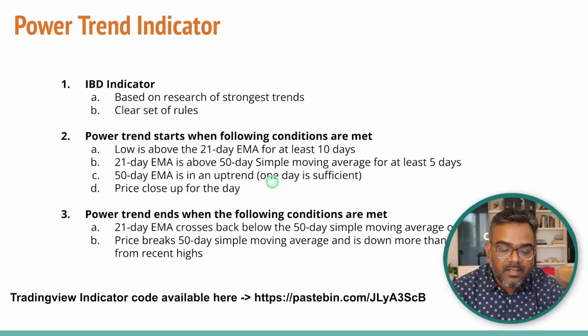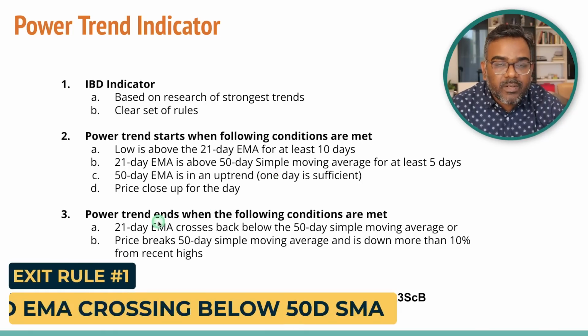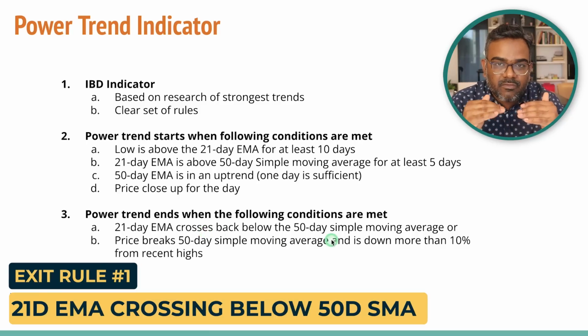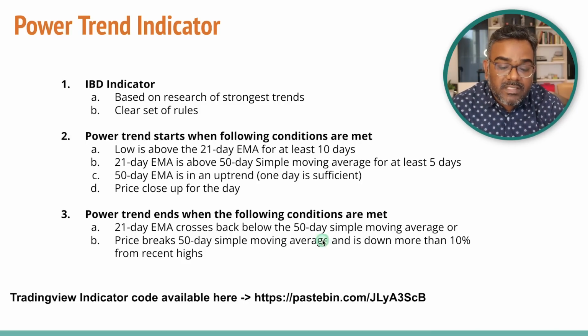We'll come to the indicator shortly, but what are the exit rules? The exit rules are this: if the 21-day exponential moving average crosses below the 50-day moving average. So if this is the 21-day moving average, and this is the 50-day moving average, and the 21-day moving average crosses below, then that's a clear exit. Or, this is "or". Here all the conditions are "and", and here it is "or".